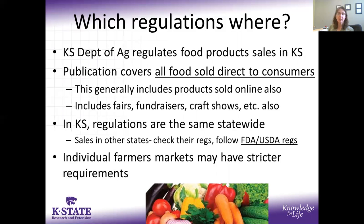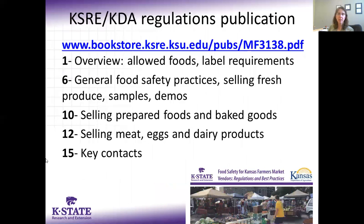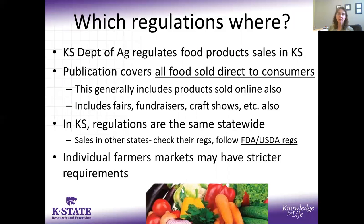So this particular publication that I've showed you here, we call it farmers market vendors, and we've talked about the farmers market guide a lot. But actually, this publication covers all foods sold directly to consumers. So anytime you're selling, where you as the person who produced the food can see the person who's going to be eating it, or their family, or maybe they're giving it away as a gift, but that final consumer, if you can see them, that's considered a direct consumer sale.